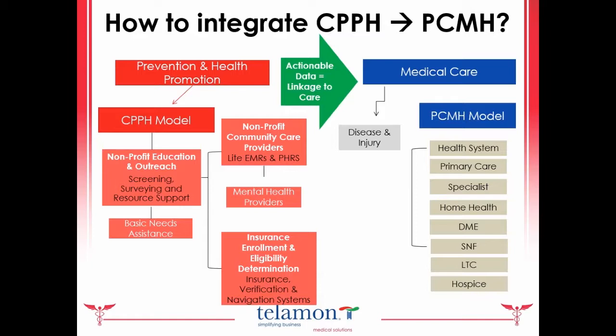This is in the form of screening, surveying, and resource support from a nonprofit education and outreach. We have a significant number of nonprofit organizations in the state of Indiana that are funded by Indiana State Department of Health and other commissions and agencies, which Nikita will talk about in a little bit, that their primary role is to outreach the community, provide education awareness on specific disease states, or to outreach to specific populations in health disparity contexts.